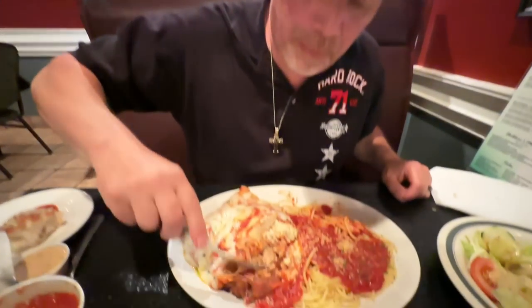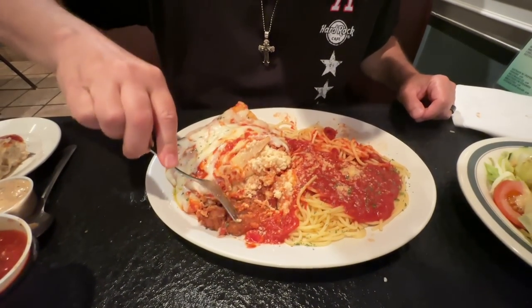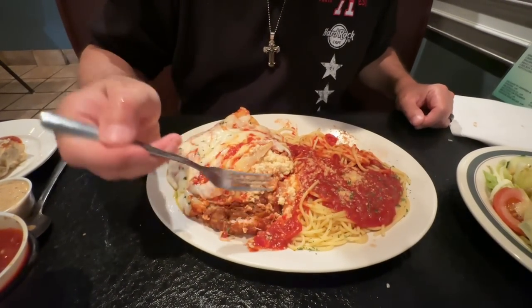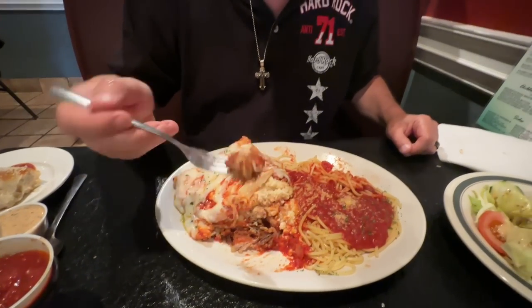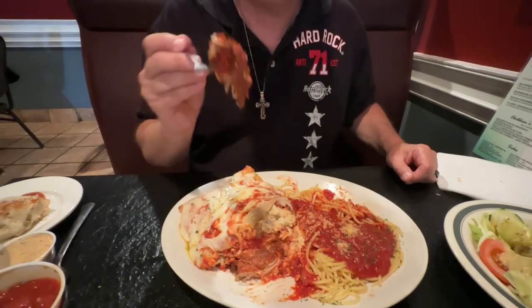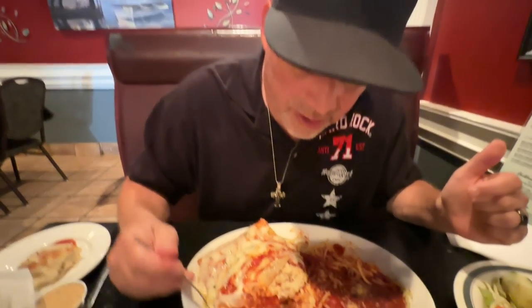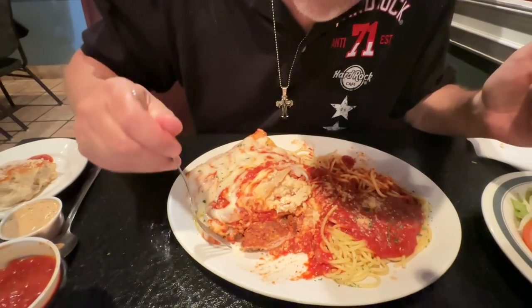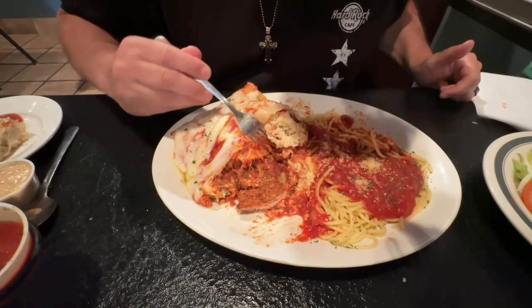Let's get a little bit of this chicken parmesan under here with the marinara sauce. So much food in there, everything's buried. There it is, got the marinara sauce on there. Let's try it. Now that chicken is nice and tender, lightly breaded. Going well with the marinara sauce on there. That's a pretty big piece.